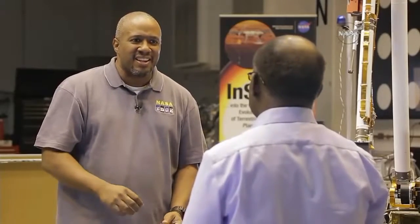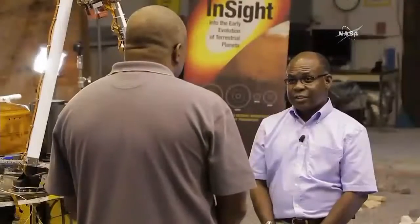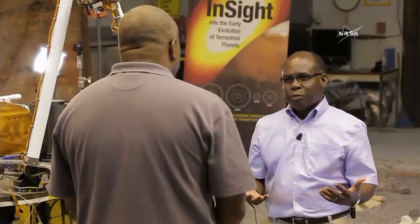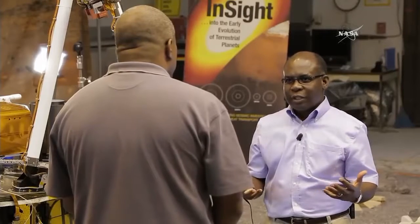What if you find out that the center of Mars is solid, that it isn't molten, it isn't hot? What does that tell you? It tells us we've got some good science, right? Because whether it's molten, whether it's solid or liquid, it's the right answer. So that means we have the right answer, we have the better model for Mars. So it's a win-win.